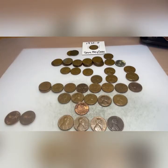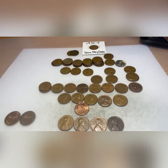Well, here it is, all laid out and sorted. It was a great box. 35 wheat cents, 1 off our all-time record. We did find that 1933 semi-key date and 2 1920s. One was really scorched, though. I ended up with 4 S mint marks along the bottom, even though I only showed you the first one in roll number 1.